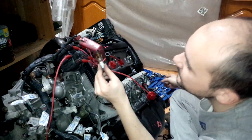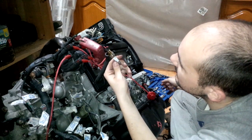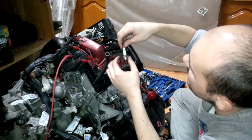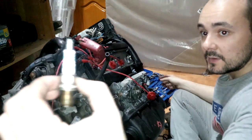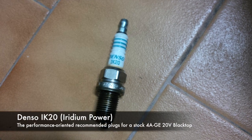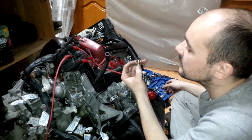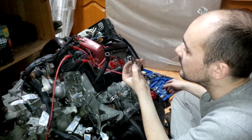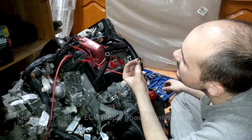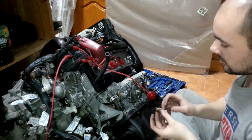Another good signal here. I have dry plugs and they are iridium, IK20 spark plugs. No signs of excessive carbon, and the inside of the combustion chamber is not oily, so this one seems alright.